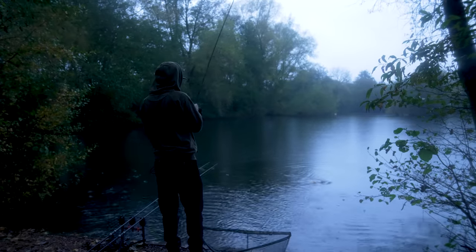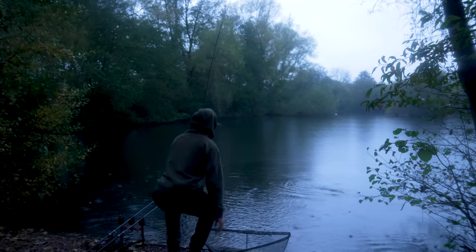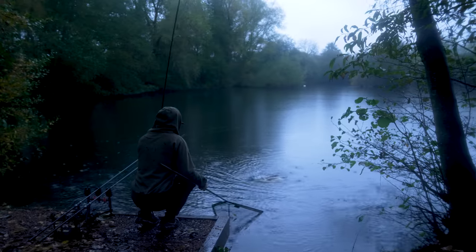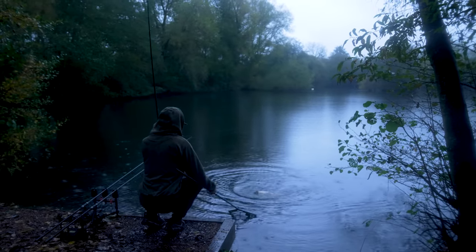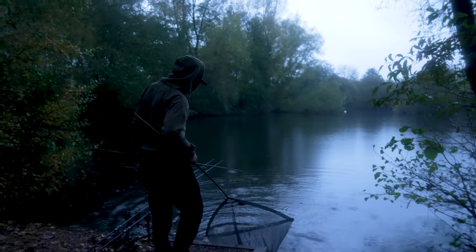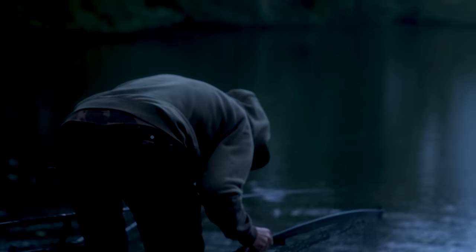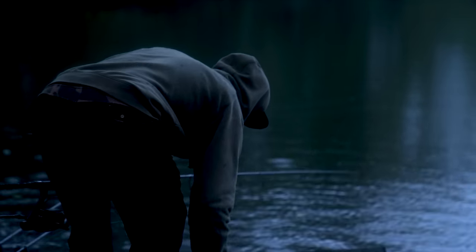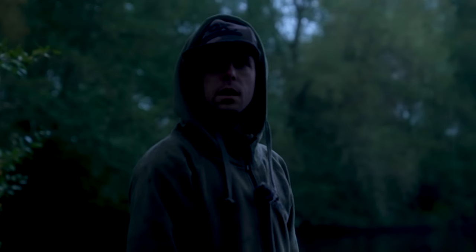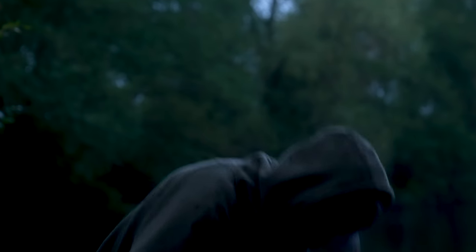Come on, Mr. Carp. Give up now. There he is. Keep coming. Keep him coming. No, you keep coming, son. Lovely. He's in. Lovely, nice, nice, nice. 20 pounder. Another one bites the dust. It's cold and wet and rainy.